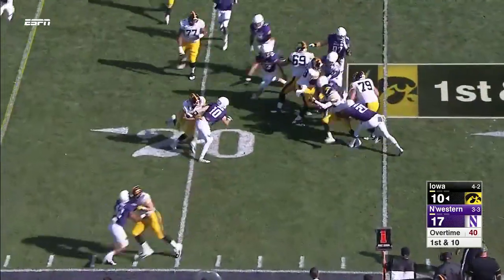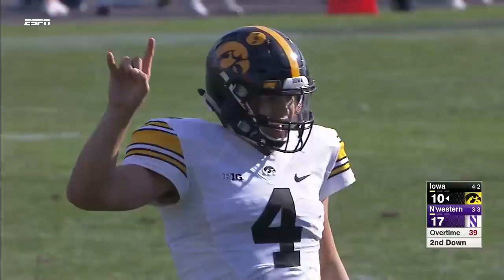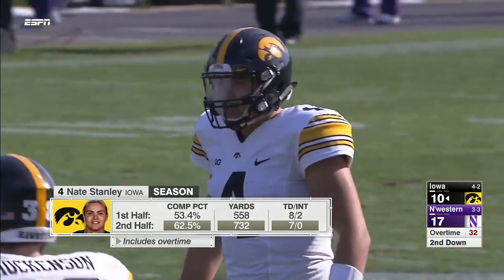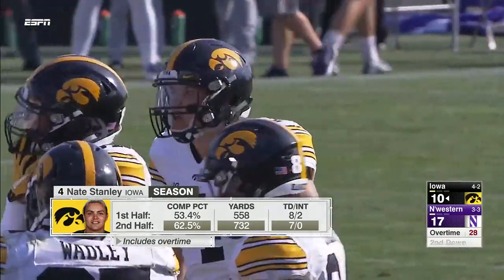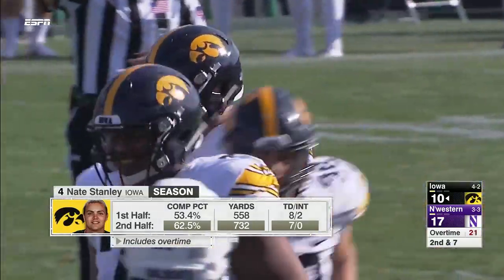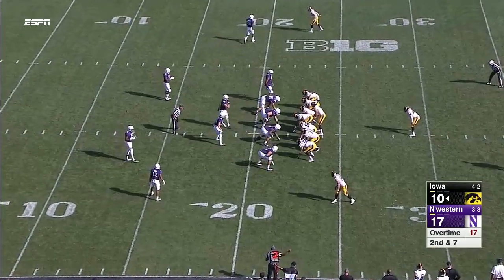Akrum Wadley to the short side of the field. He's met by Kyle Queiro, the senior safety. But here are the numbers on Nate Stanley late in games. Well, Kirk Ferentz said they recruited a winner first and foremost, and you can see right there, as the game goes along, winning games and the fashion in which you have to do that sets in, and Nate Stanley has been up to the task.